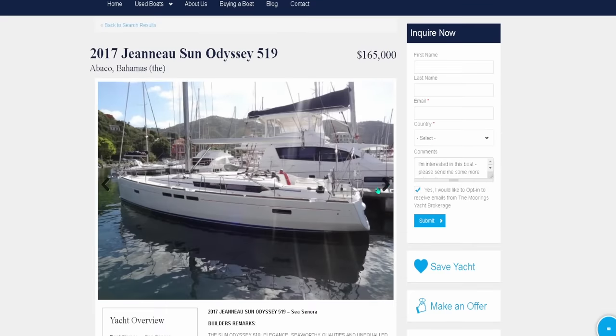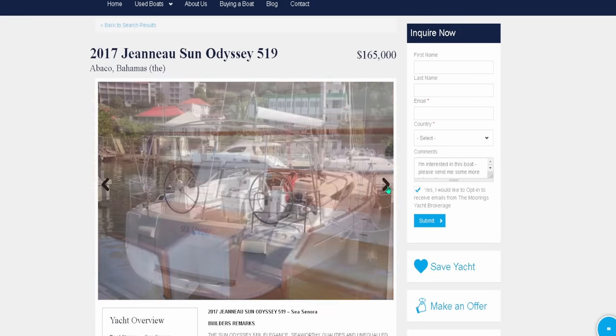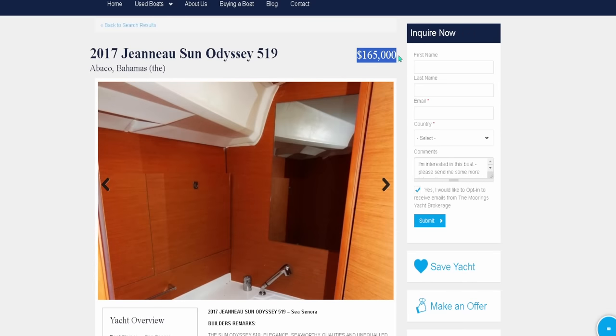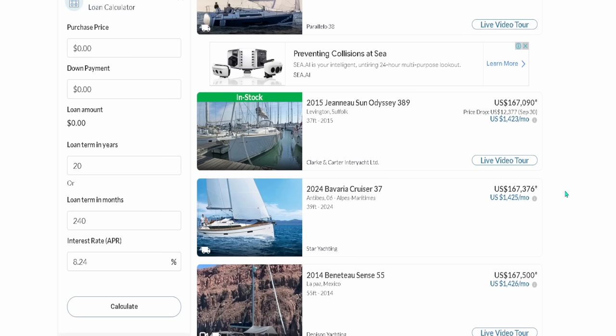2017 Saint-Odyssey 519. I've sailed this boat all over the place. Not this particular one, but the 519. It's a stunner. It'll get everything in the world done. And it's absolutely enormous. So if you just start looking at black and white numbers, and again, that's all that I'm looking at. Hats off to those guys. They did a fantastic job. A lot of hard work, but in my opinion, wasted work.